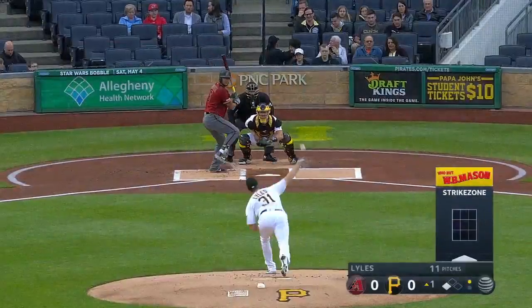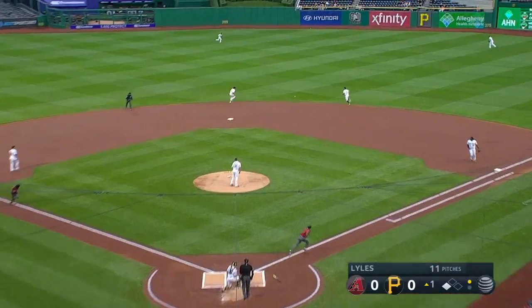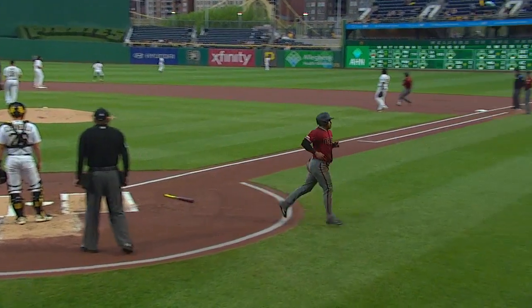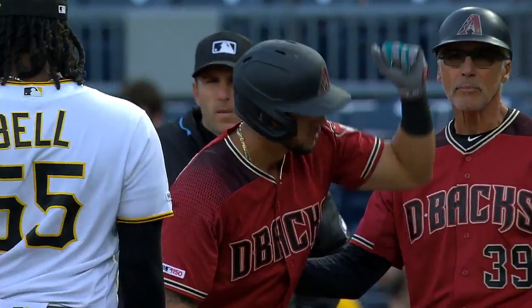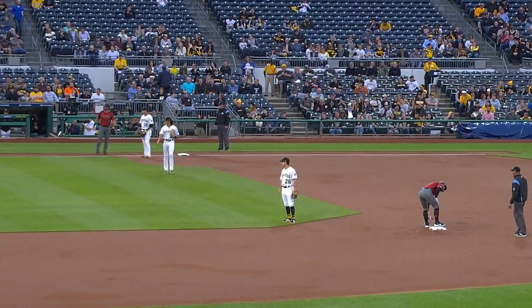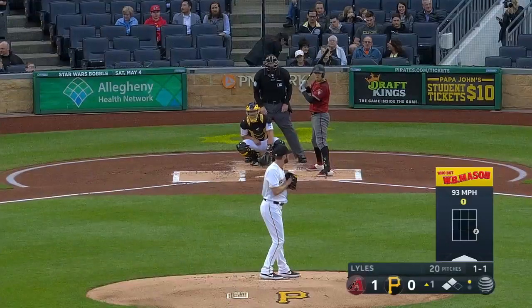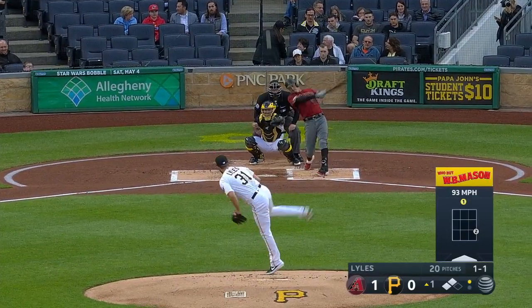David Peralta now. And that'll get the job done. Peralta with a base hit. Here comes Escobar. 1-0 D-backs. David was not waiting around there. Runners are at second and third with one out of the inning, and Wilmer Flores in an important at bat here. 20 pitches in the first. He's only got one out.